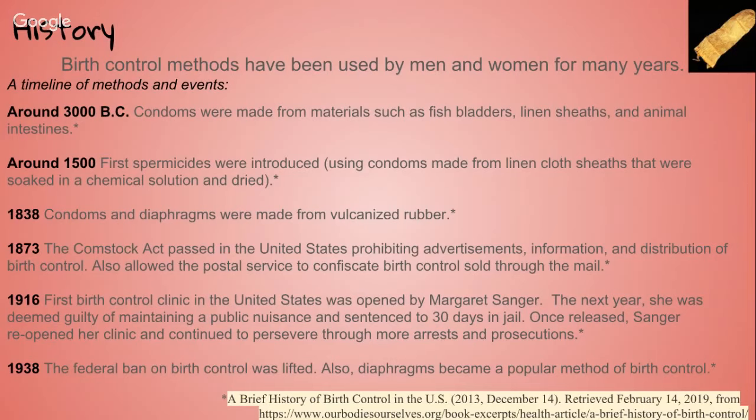In 1916, the first birth control clinic in the United States was opened by Margaret Sanger. The next year, she was sentenced to 30 days in jail after being deemed guilty of maintaining a public nuisance. Once she was released, Sanger reopened her clinic and continued to persevere through more arrests and prosecutions that she faced.